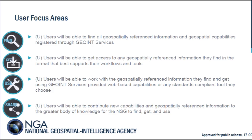From a user perspective, we talked about find, get, use, and share or contribute. We've got data in the federal government. We make data all over the place, and we have lots of different data owners. And those data owners in the past have been given the task of controlling their own search and discovery interfaces, right? So if I want this type of data, I go over to this guy. If I want that type of data, I go over here, over here, over here, over here. And so I've got data all over the place, and I've got lots of different places to go discover that.